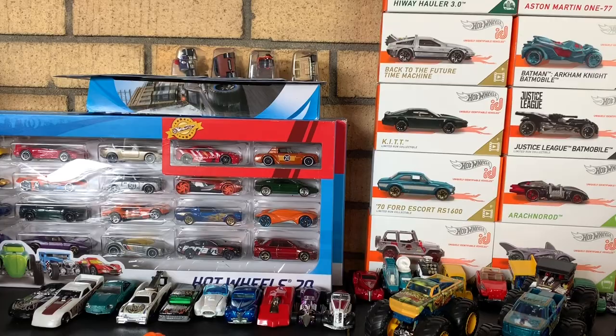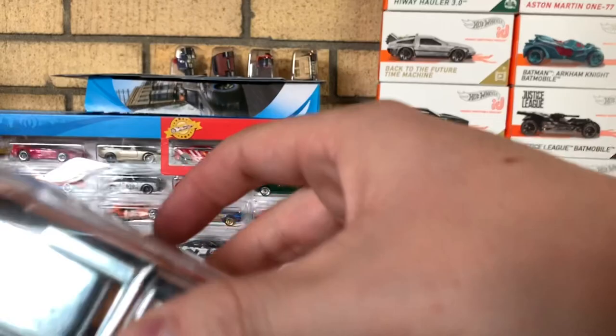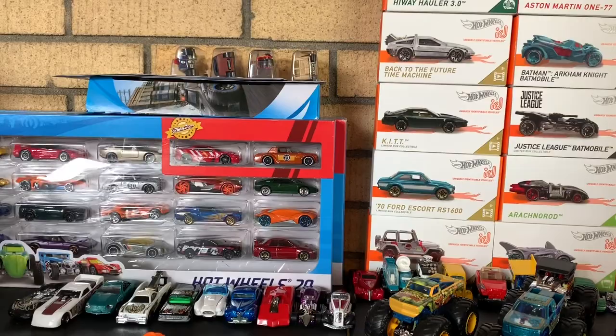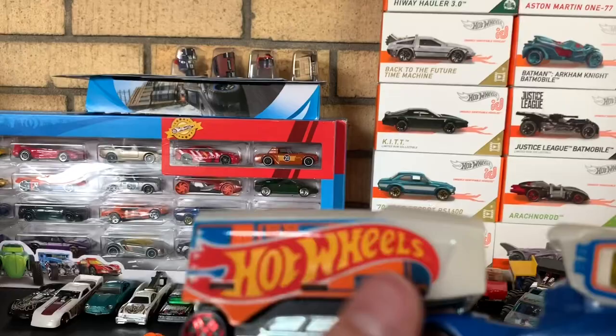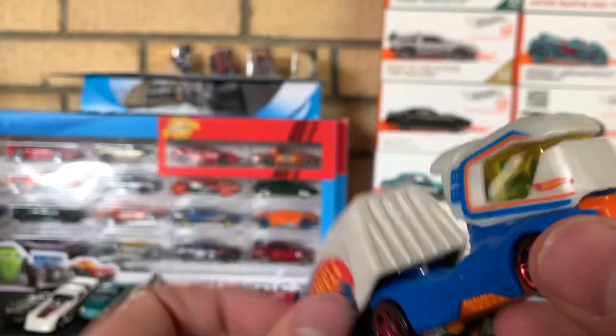Next up we have Aero Blast, back down to six wheels. Oh wow, that one's definitely got some weight to him. It's probably the heaviest one I've felt so far out of all of them. But look at that front end, that thing is sweet. Wow, very futuristic. Again, we got the 68 on the side.